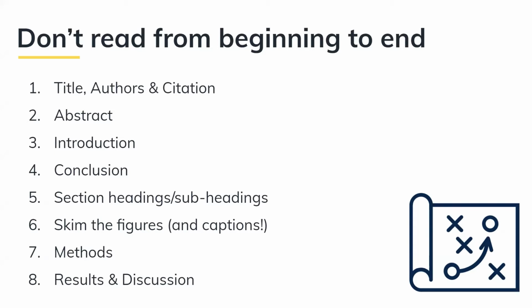So first start with the title, authors, and the citation, next the abstract. Hopefully you've read those even before you've gotten to the article, but maybe you downloaded the article 2 weeks ago and you need a refresher. That's perfectly fine. Then move on to the introduction and conclusions, those so what sections. Why is this research important? Why should I care? Next, skim the section headings and subheadings, as well as the figures and the captions. And then finally go to the methods, and then ultimately the results and discussion section.